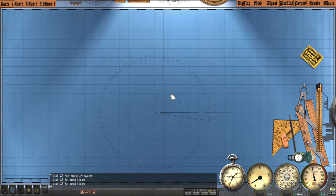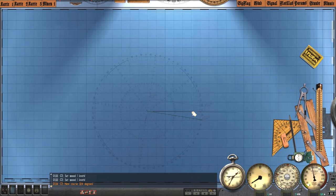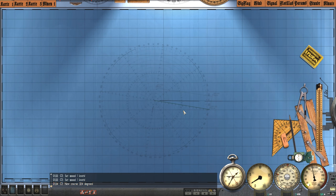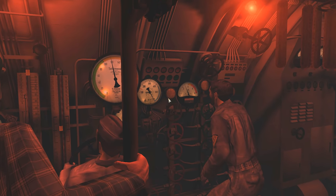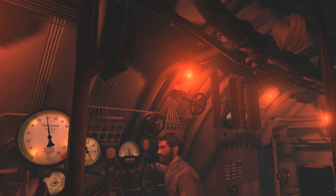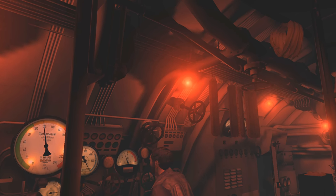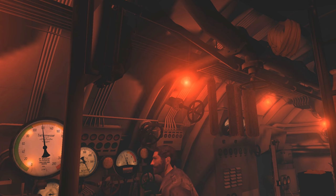Yikes. So I'm going to go ahead and try to avoid this destroyer, and I'll get back to you guys soon whenever he starts laying his next pattern of little eggs, or depth charges. All ahead flank. Hard to port. Alright, now we lay in wait. Can hear screws churning up the water right above us.